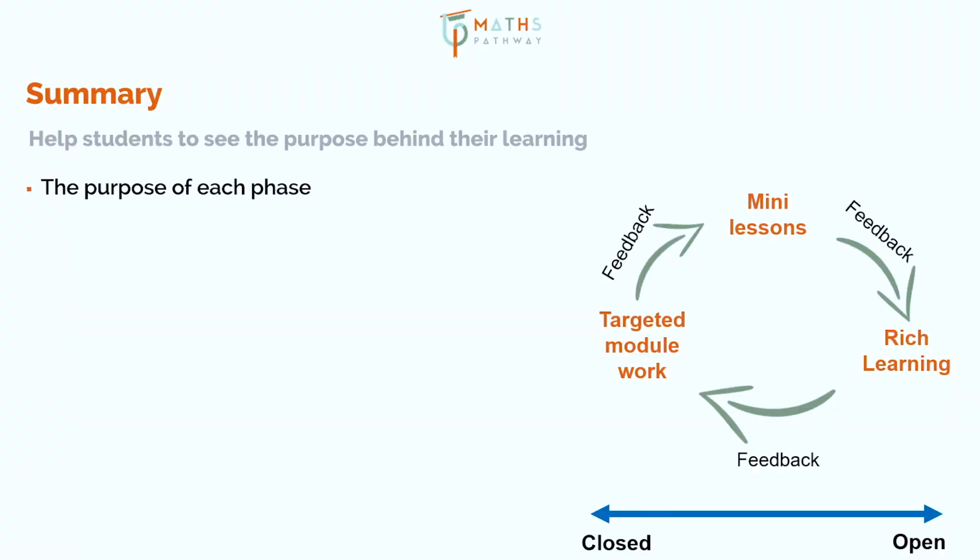So to really come back, and I'll just get back into my screen, to sort of summarise what today's been all about, it's really been about getting students to see the whole learning and teaching model. That is, we've got targeted work, mini lessons, and also rich learning. And it's important that students understand the purpose behind each one of these phases when we teach them. And we need to do that through explicitly telling students, well, what is the purpose of it?